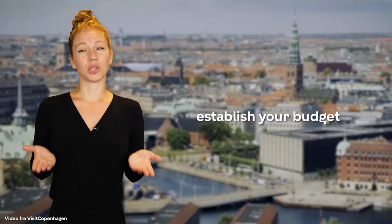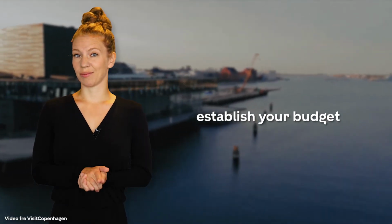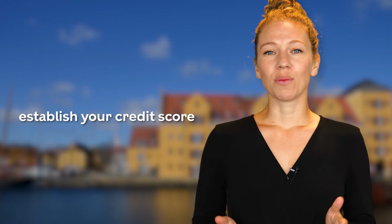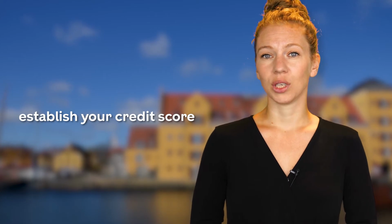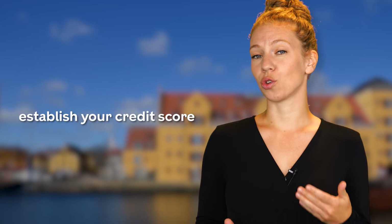The first thing that you need to consider when buying an estate is to establish your budget. You need to do this so you know how much you can spend on a home. Most likely you will have to borrow money in order to buy real estate. To do this, you need to go to the bank in order to establish your credit score.